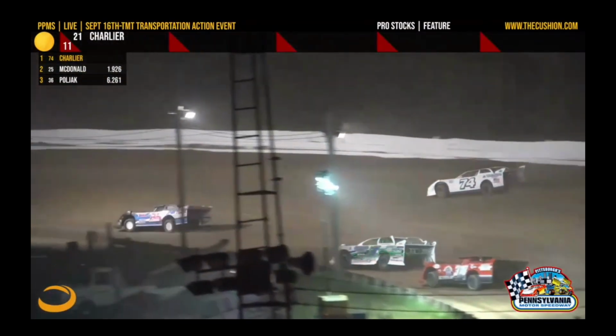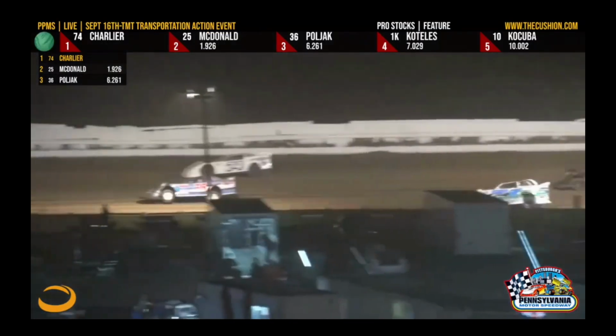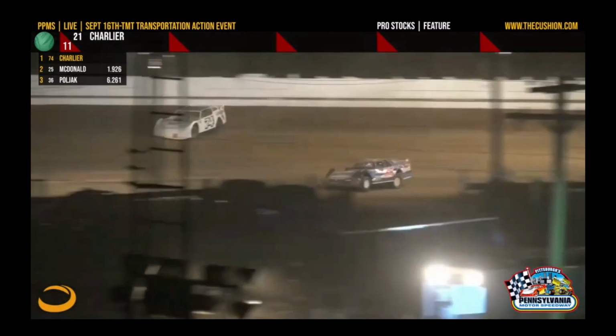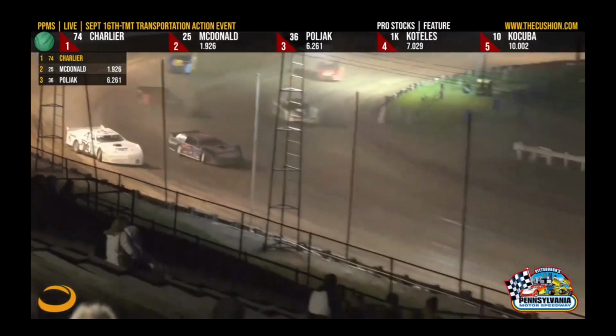Policz pokes his nose to the outside of the 74 of Charlier on that restart. Here comes that run for Charlier. No slide job there for the 25. He's stuck to the bottom. Coming to the 2 to go signal. 2 laps to go.